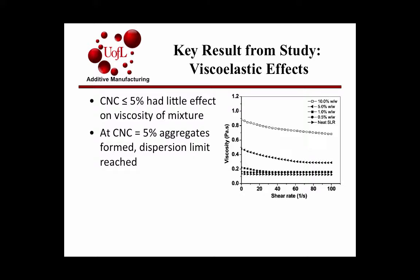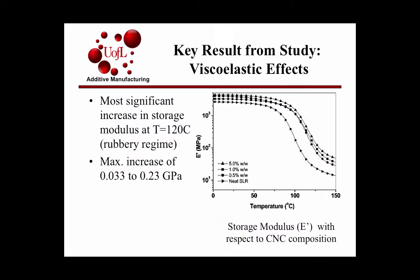Oh, and also as a side note, they did some powerful imaging, and they found that at 5% aggregates of the crystals started to form in the resin, which is a little more significant to the mechanical properties, like the tensile strength and stuff. I'll tell more about that later.